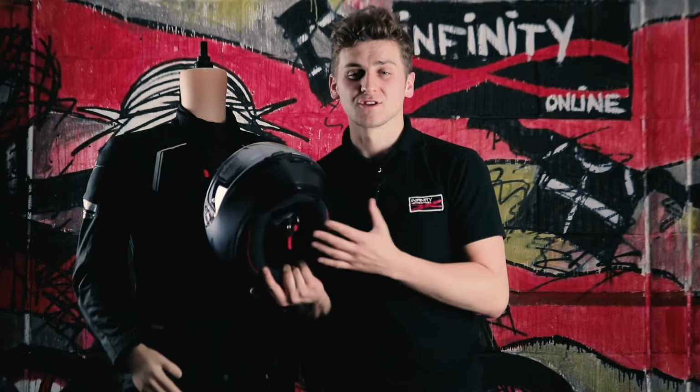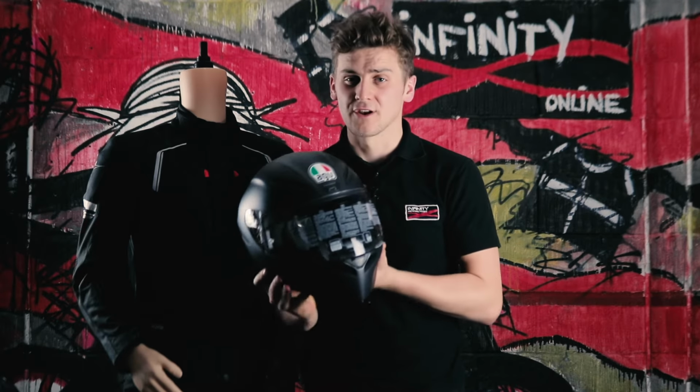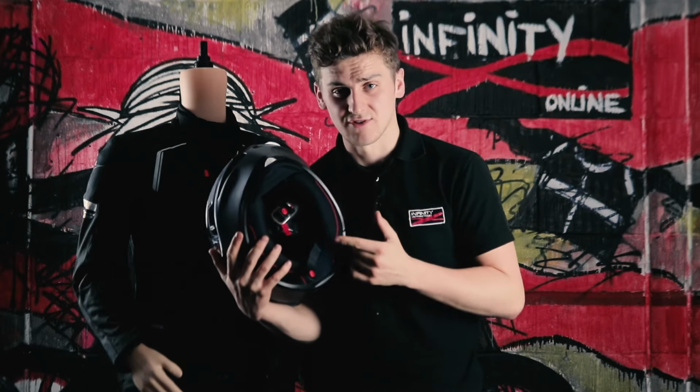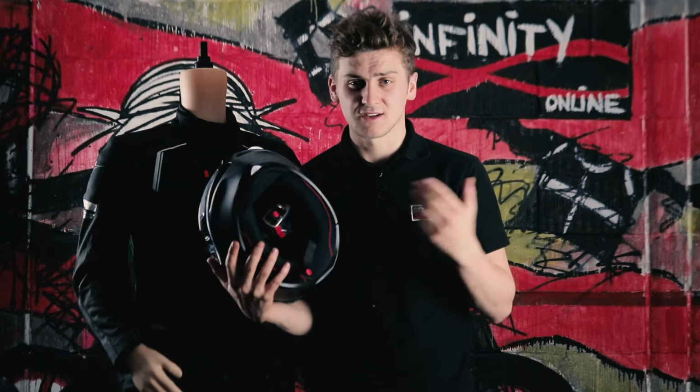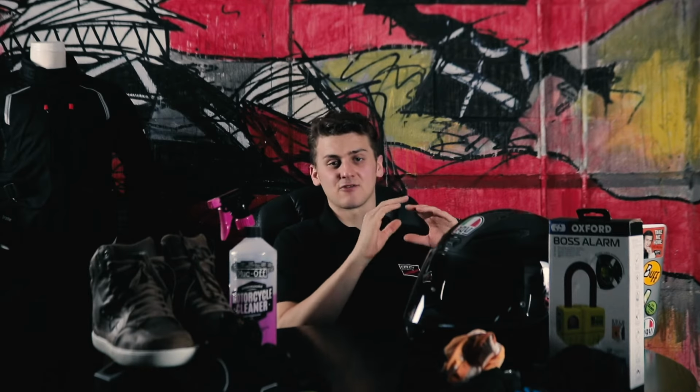Once again, you get a removable washable liner. You also get a Max Vision pinlock included in the box. But what makes it different is it comes with D-rings and not a ratchet strap. Personal preference really doesn't make much of a difference to the safety of the helmet. And well, that's it for helmets. All those helmets are fantastic bits of kit at great prices.